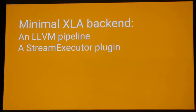Numba. Yeah. I'm not familiar with Numba. Okay, it's a JIT thing for Python, for NumPy. Yeah, I'm not that familiar with it.